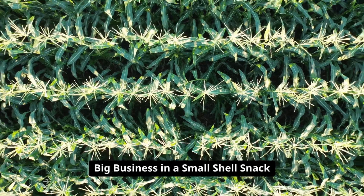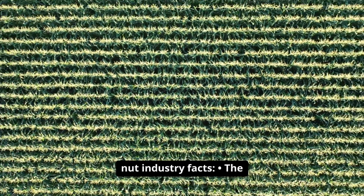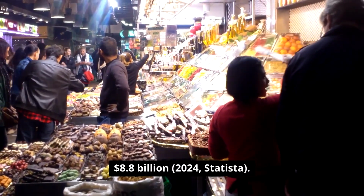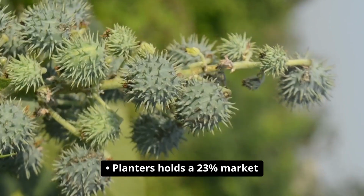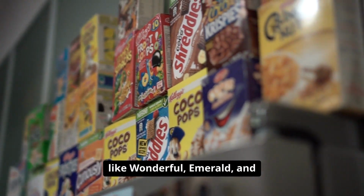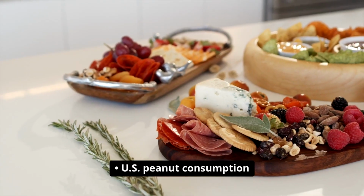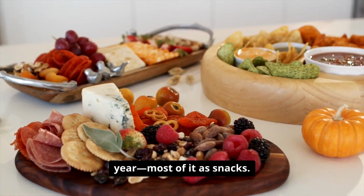Economics. Big business in a small shell. Snack nut industry facts. The U.S. snack nut market is worth $8.8 billion, 2024 Statista. Planters holds a 23% market share, followed by brands like Wonderful, Emerald, and private label store brands. U.S. peanut consumption exceeds 7 kilograms per person per year, most of it as snacks.